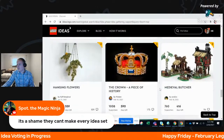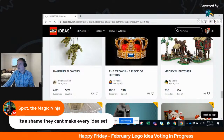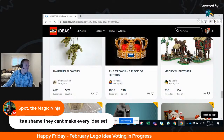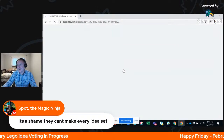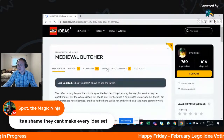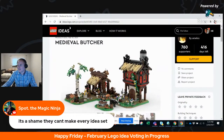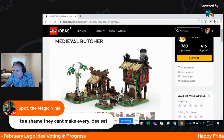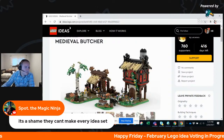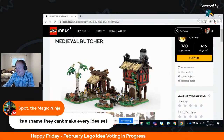Oh wow. This one would never get made, but this is cool as heck. Even though I promised not to say cool, I'm saying cool because this one's pretty rad. The Medieval Butcher. Oh, look at that. Get some of those meat pieces. Probably needed to call it something other than butcher.